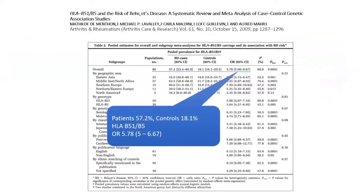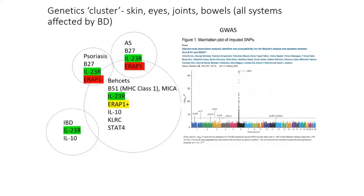So for Behcet's disease, the class 1 allele B51 and B5 remains one of the tightest known for a polygenic disease genotype, interacting with an odds ratio of nearly 6:1 in meta-analyses. What you may also deduce from this slide is that B51 can serve no useful purpose as a diagnostic test, as 18% of controls overall were B51 positive, and the figure for this is roughly 11% in the UK.